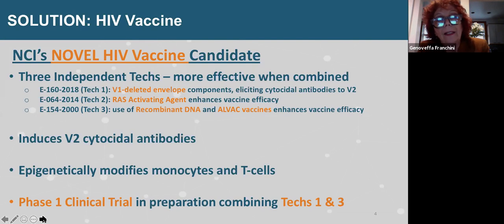And these antibodies against V2, together with the epigenetically modified monocytes and T cells, we believe are really important in giving protection against HIV. So we have moved this technology to a phase 1 clinical trial. The NCI is supporting a phase 1 trial with the components of these vaccines. And particularly, we are combining technology 1 and technology 3.